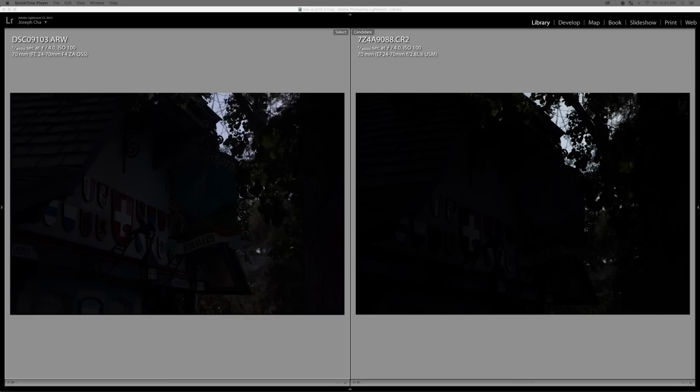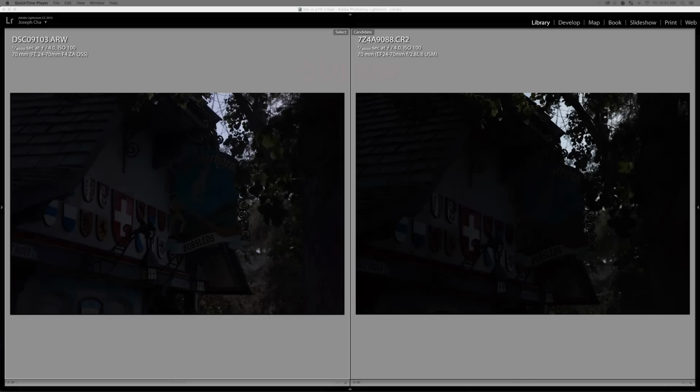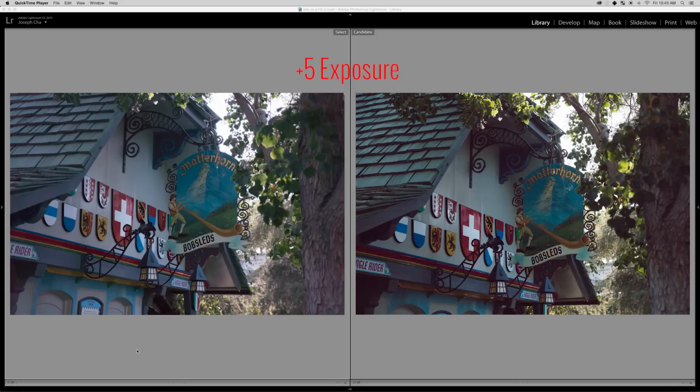Moving on, I feel like any camera can take great photos in ideal settings, so I wanted to test unideal settings through user error. I purposely took these photos severely underexposed, and here they are straight out of camera in Lightroom. Now here we have the same images but with a +5 exposure in Lightroom.